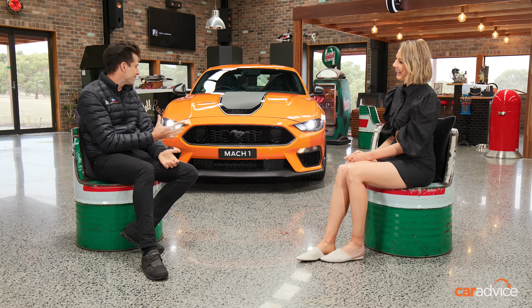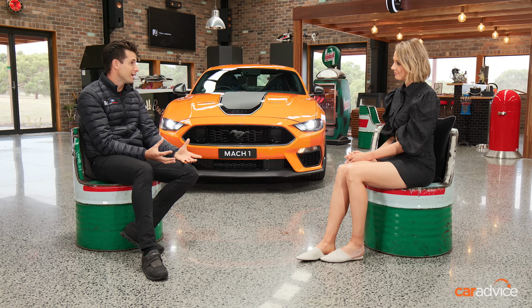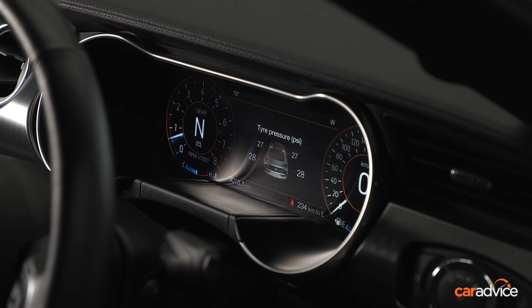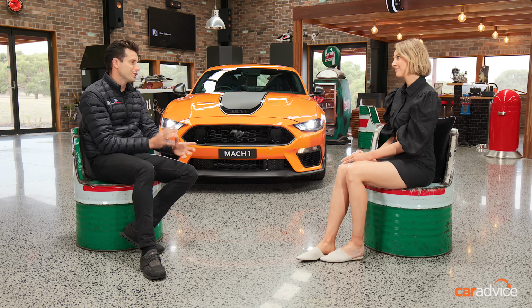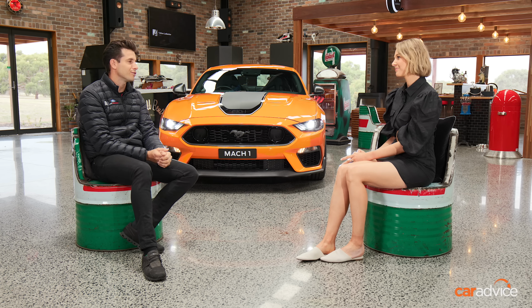So it is a car that turns heads, but I think being able to adjust things like that is what makes it fun. It's also got a lot of different dash modes that you can change through. It's fun being able to change it into track mode, have it also set a few other things up for you, as well as change the dash. That's pretty cool and something I really enjoyed.